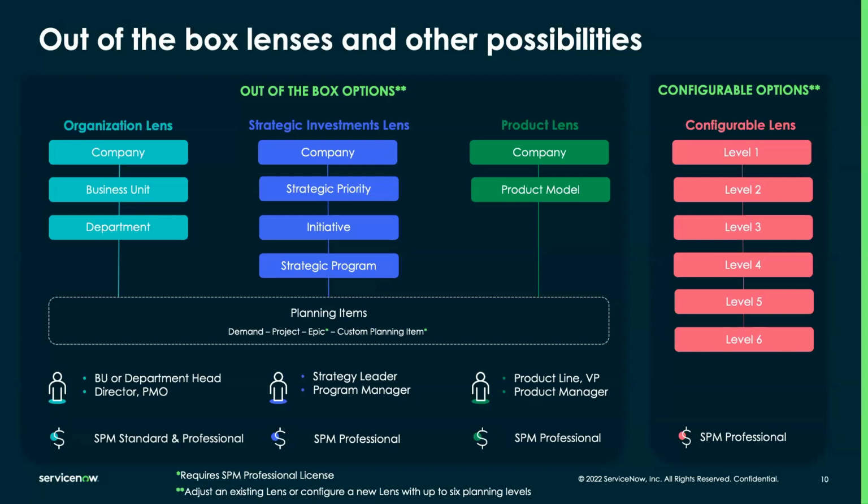I want to make a note here. You can adjust the organization lens to match your company still with a standard license, okay? What comes out of the box with professional is you have your strategic investments lens and your product lens, okay? There's an actual install in the store called Lenses for Alignment Planner Workspace, and that will be installed, and you will get these out of the box lenses. You will have access in professional to epics, and you can also create your own custom planning items.